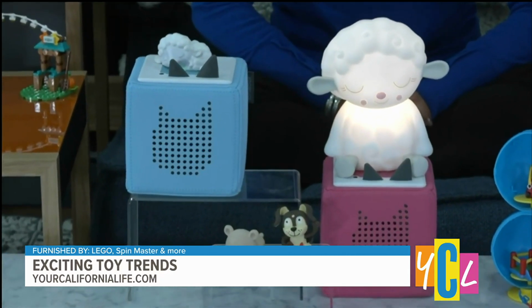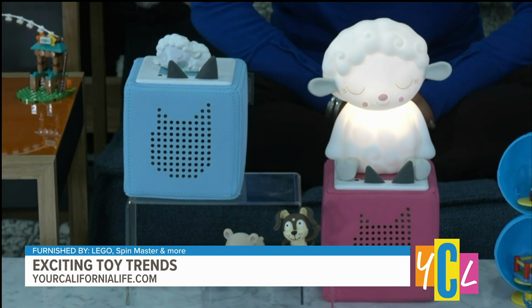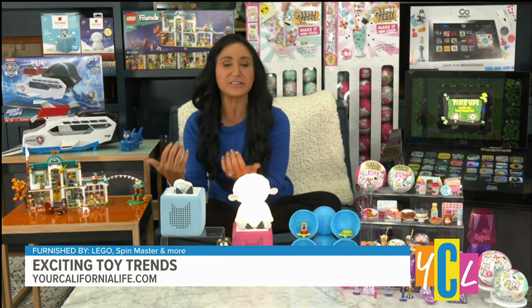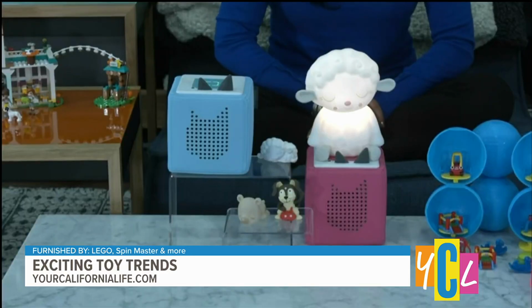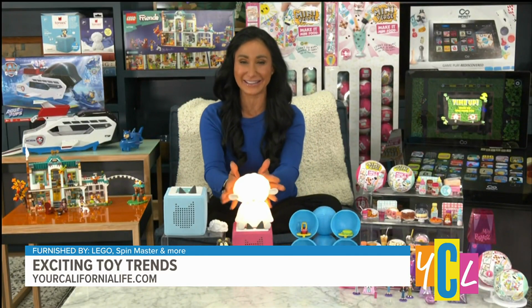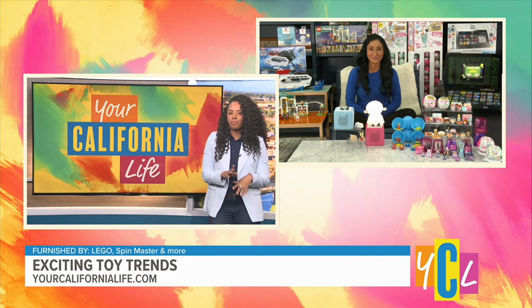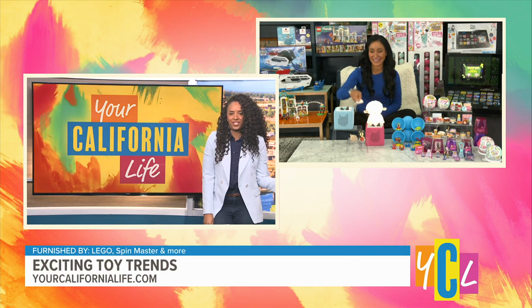Now we've added our sleepy friends on to this amazing Tonies box, and this is going to give our children the ability to soothe themselves to sleep with sweet bedtime stories, beautifully composed melodies, and gorgeous lullabies. I mean, it's magical. And all they have to do is place that little character on top. And I love this one. It actually has a light in it, so it's also a nightlight. Beautifully done. I think I would appreciate that as a gift, too. That's awesome.